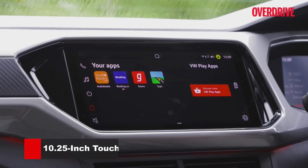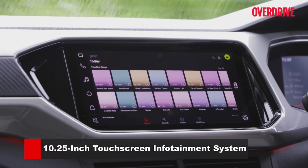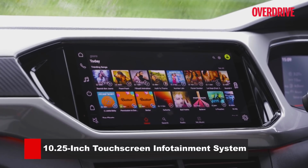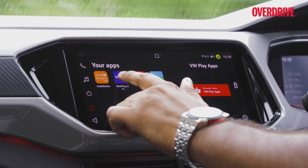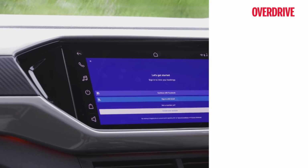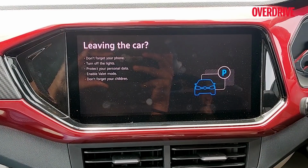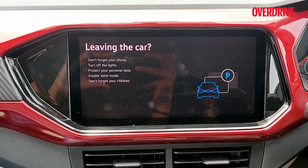As you might have guessed, this is the same 10.25-inch Play infotainment system as the Skoda Kushaq, meaning that you can install apps from its own app store too. It feels a bit like an Android tablet, runs a different skin though to go with Volkswagen's corporate attire, has some cool message screens with German humor, and its form factor isn't the floating type.